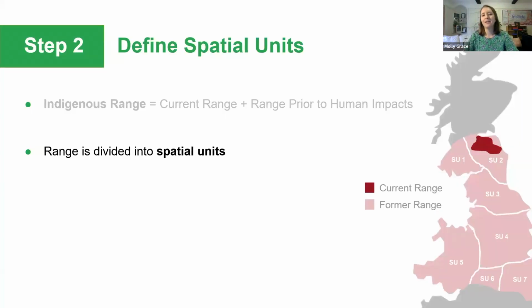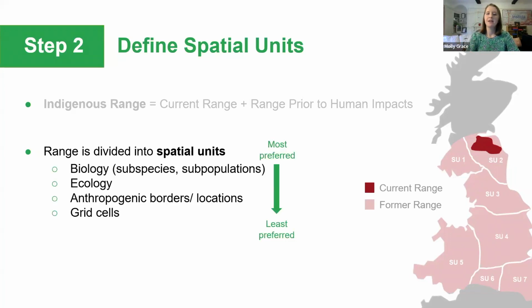Okay, so in the assessment process, the first step is to define the indigenous range, and then the next step is to define spatial units. This range is divided into spatial units because we want to be able to assess variation in species status across the range. So in our guidelines, the document that I showed earlier, we recommend different ways of dividing the range into spatial units.